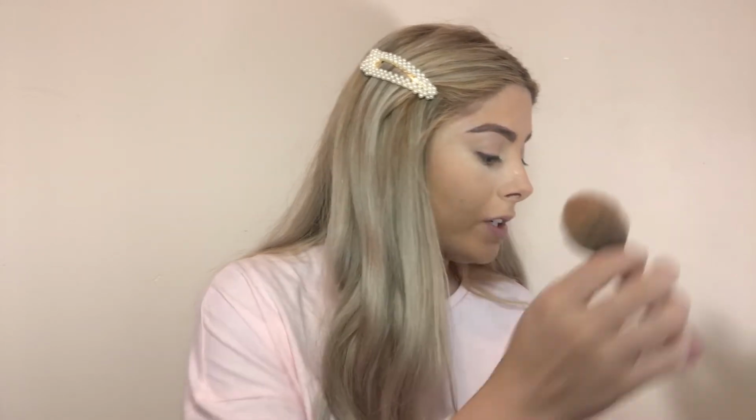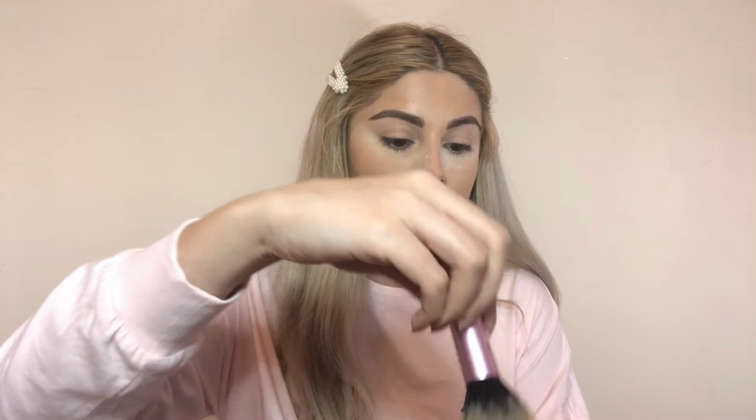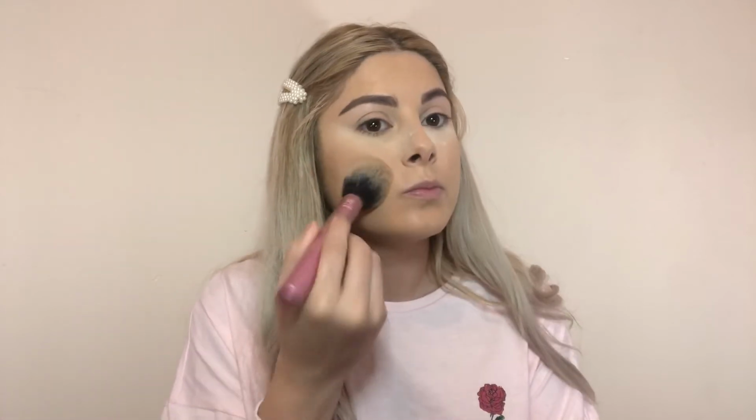For the areas that we covered, I'm gonna go in with a brush and just dab it into the powder and place it on the areas that we have concealed and color corrected, just so that this will ensure that the product doesn't move, that it lasts, and it stays where it should.